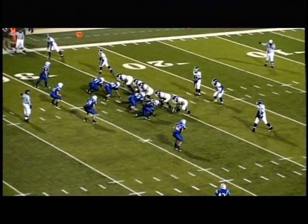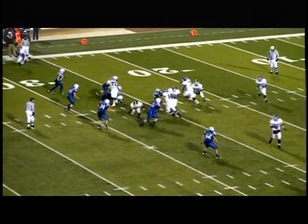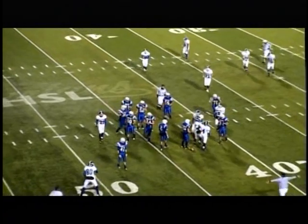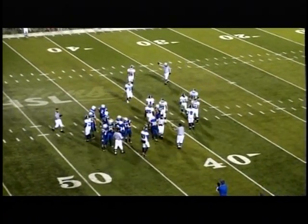Miller with the back beside him in the backfield in the gun. They put their wing back in motion, right to left. Miller on the keeper has a big hole and breaks a tackle and now has blockers in front. Gets across the 40-yard line to the 42-yard line on a big gain of 16 yards and a first down.